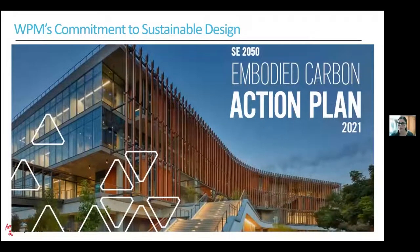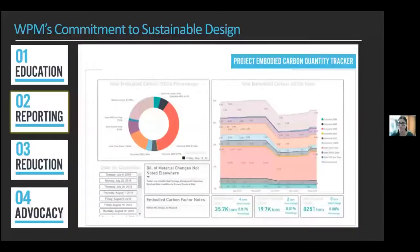Just to show that our commitment is just as external as it is internal, we are a signatory firm of the SE 2050, which is a response from the Structural Engineers Institute to the Architecture 2030 pledge to reducing embodied carbon in our designs. Any structural engineering firm that's signed on to SE 2050 has to come up annually with an embodied carbon action plan. Each year that has to be updated with more aggressive goals and more aggressive initiatives on how we're further improving our ability to reduce the embodied carbon in our materials and in our design.